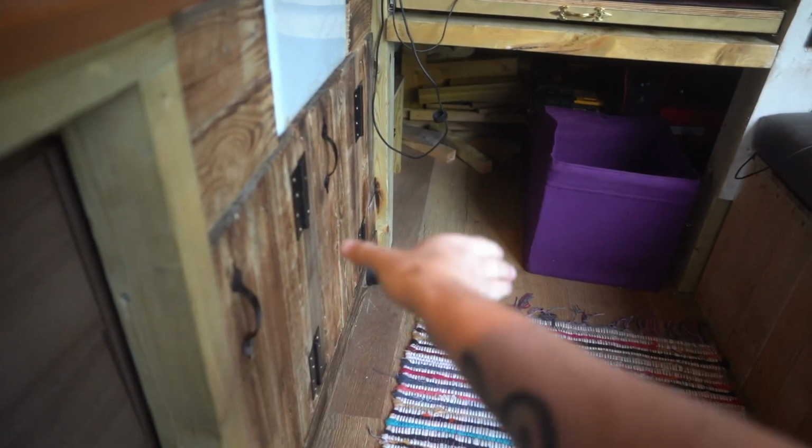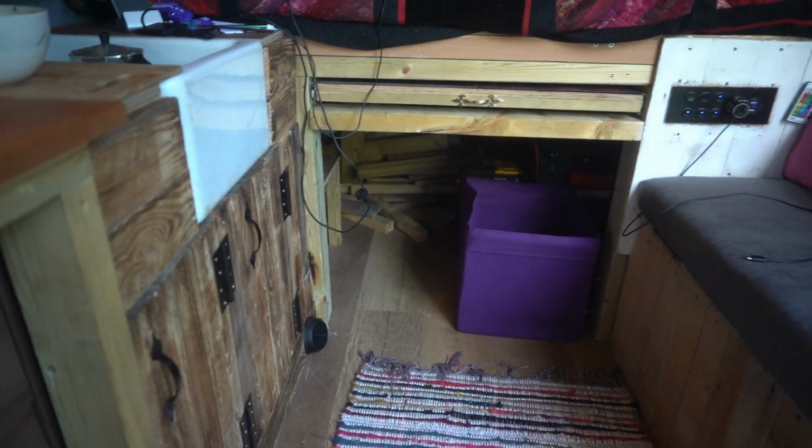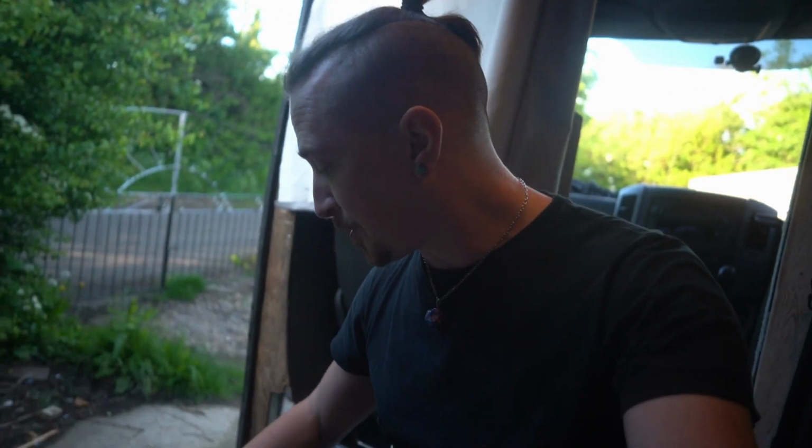Then I'm going to have a smaller kind of passageway for washing up and the like, and then that little table is going to slide out from there if I want more surfaces. And then we've got more tables going on down here, we've got swivel seats going in and all that kind of jazz. But this sort of stuff, the heavy woodworky kind of stuff, is what I want to get done before I hit the road again. So that's what we're doing tonight.